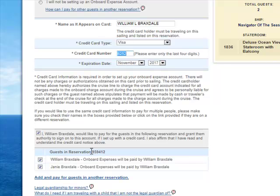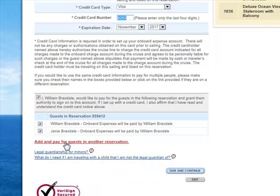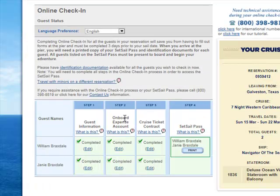If you want to give certain ones charging privileges, and you don't want the kids to be able to have charging privileges, you can select that. And if you want to add kids, or guests in another reservation, you can do that by clicking here. This is used a lot with, say, parents who have one cabin and their kids are next door across the hall, and they want them to have their gratuities paid and that type of stuff, and the excursions that they might do together, but they don't want them to just be able to go in the shops and charge, or go to the video arcade and charge to their Set Sail Pass. You can set all of those credentials in here. Then when you save and continue, that'll get it for everybody there.